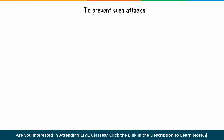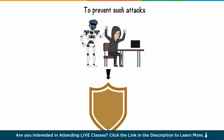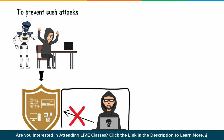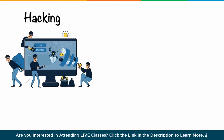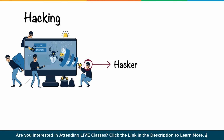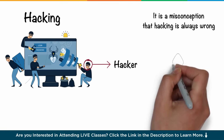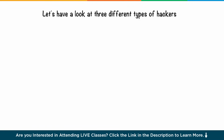To prevent such attacks, cybersecurity is implemented. We can define cybersecurity as the practice of protecting networks, programs, computer systems, and their components from unauthorized digital attacks. These illegal attacks are often referred to as hacking. Hacking refers to exploiting weaknesses in a computer network to obtain unauthorized access to information. A hacker is a person who tries to hack into computer systems. It is a misconception that hacking is always wrong. There are hackers who work with different motives. Let's have a look at 3 different types of hackers.